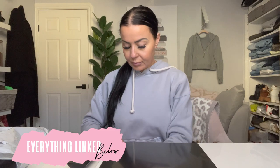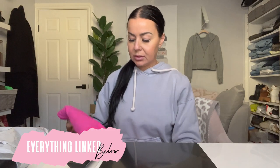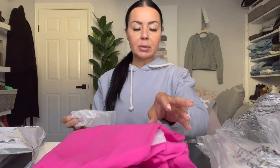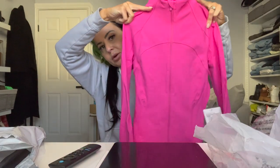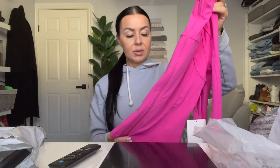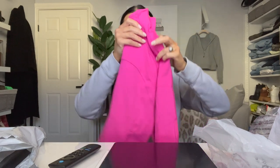I'm obsessed with Sonic Pink. Obsessed. This is the Nulu Crop Define Jacket. I have it in black, but I sized up because my black one is a little tight. So hopefully this one fits a little better. So cute though. I will link this down below, because once this is gone, who knows when they'll bring it back. So cute.